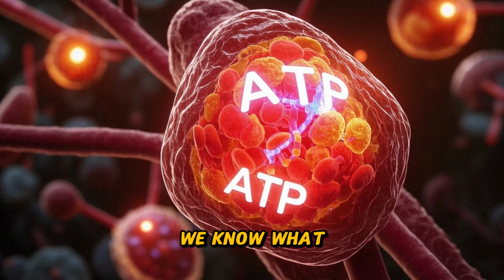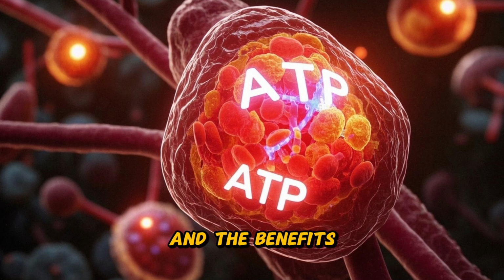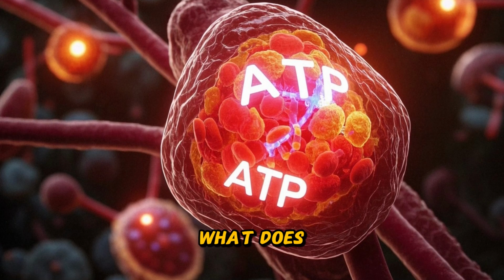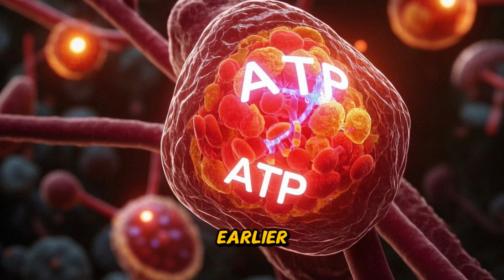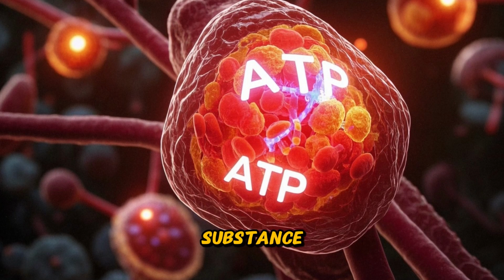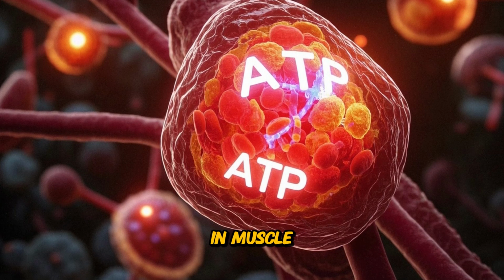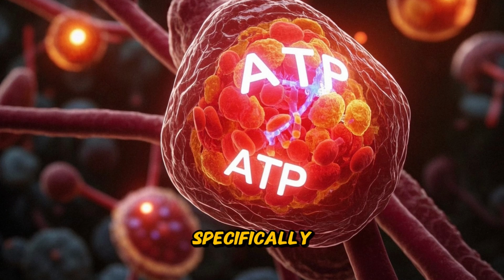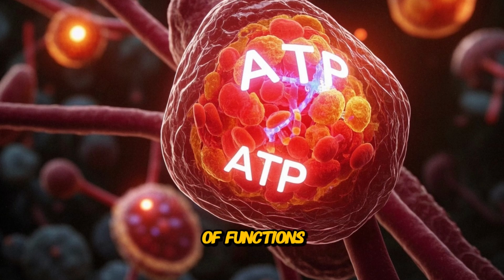So, now that we know what it is, how it works, and the benefits, as well as potential risks, let's answer the question, what does creatine actually do? As we discussed earlier, creatine is a natural substance that's produced in the body and is found in high concentrations in muscle tissue. It's involved in the production of energy, specifically in the form of ATP, which is used by cells to power a variety of functions.